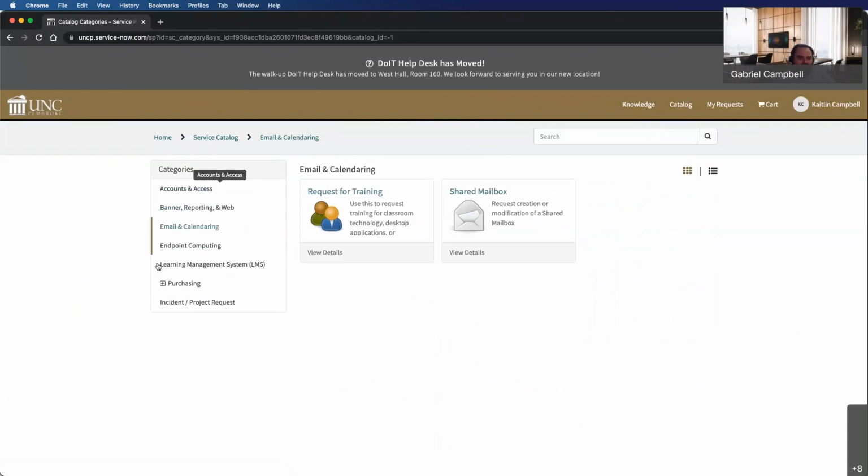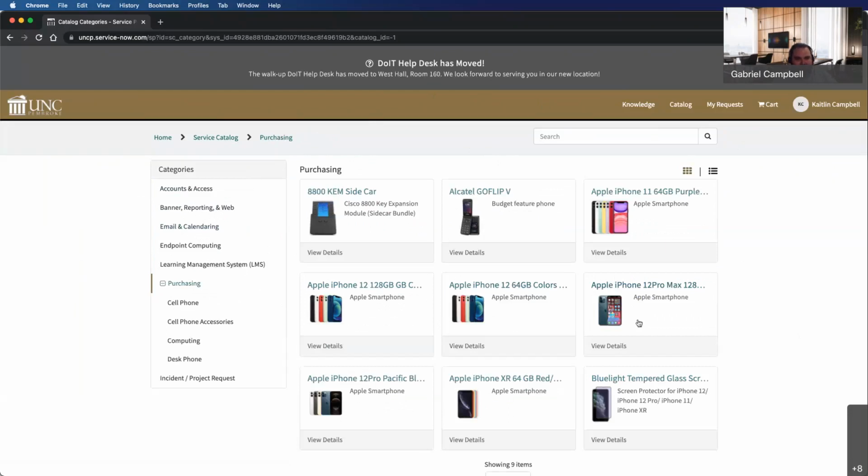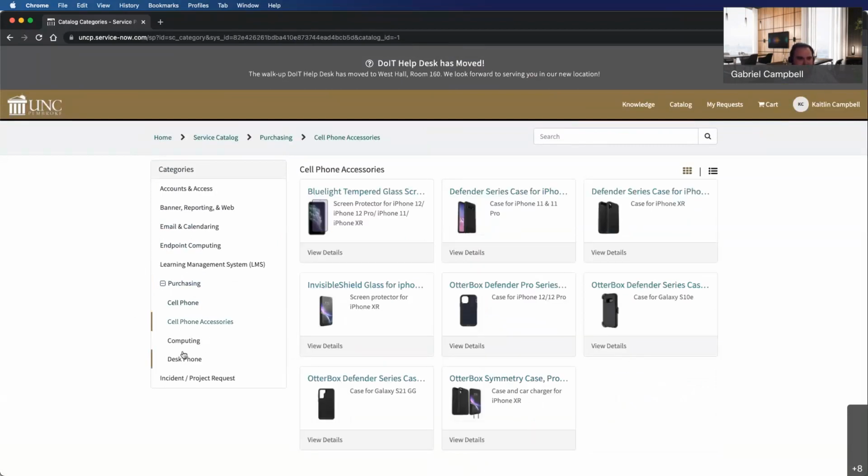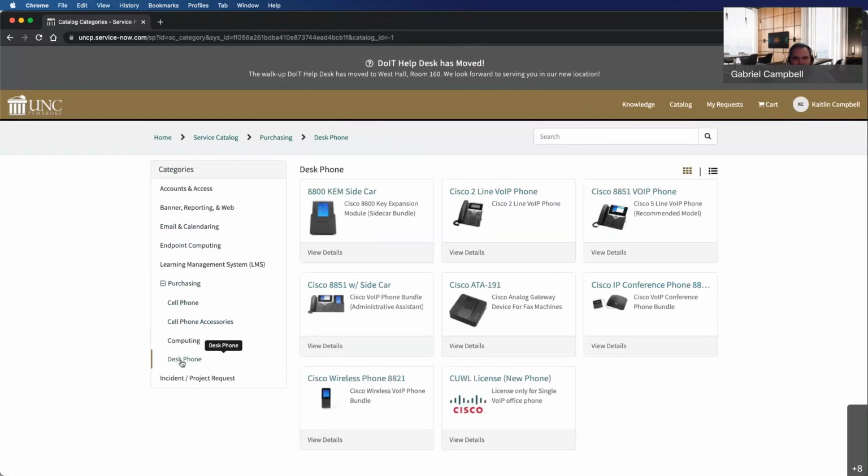Let's say though that I wanted to purchase something. So if I click on purchasing as a category, there's a lot of stuff mixed up here, but you can expand it and then you can pick the subcategories. So if I needed to purchase a departmental cell phone or something, or one of these mobile hotspots, I could do that here. Likewise for cell phone accessories, or if I wanted to order a desk phone.